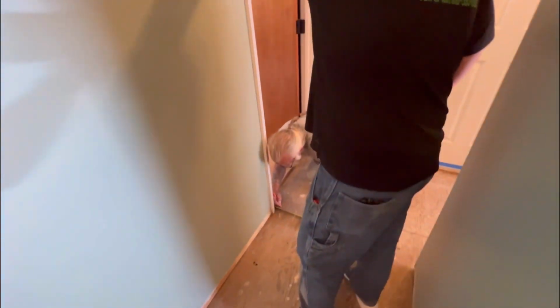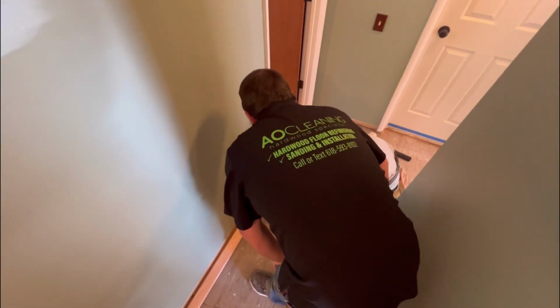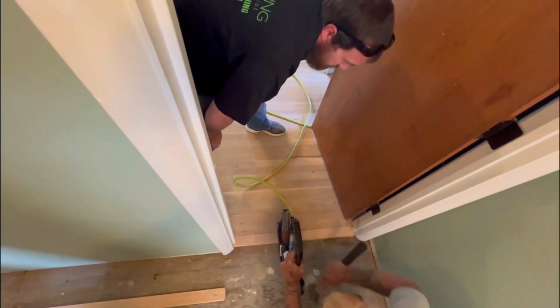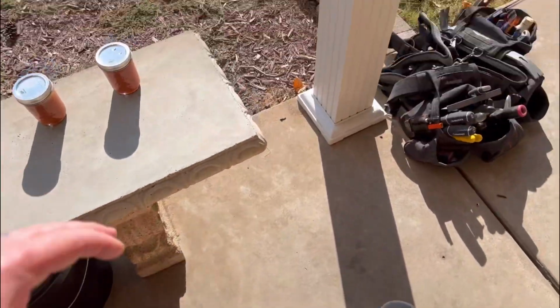There's 4.5. That was just a 1-inch board going down the side of that. Right there. All right, guys. So what the team is doing now is they're cutting the wood.